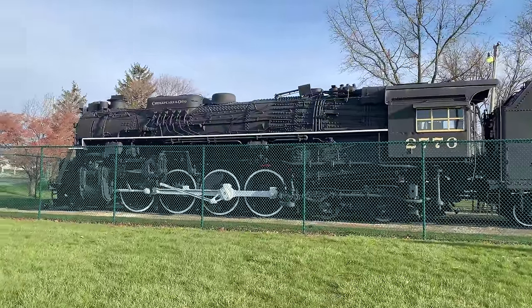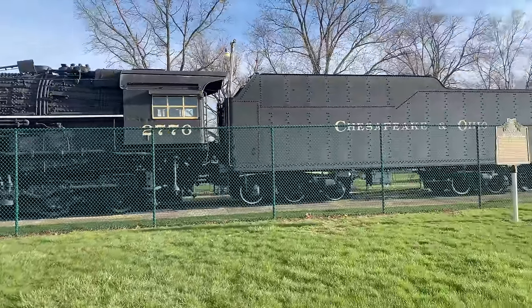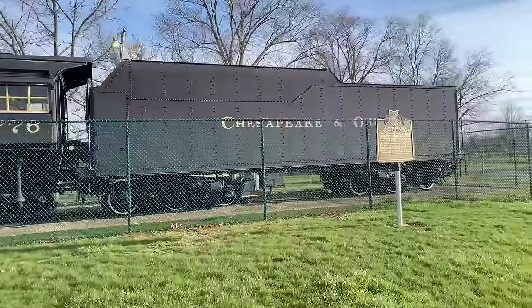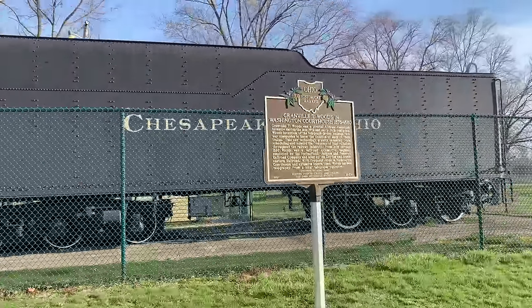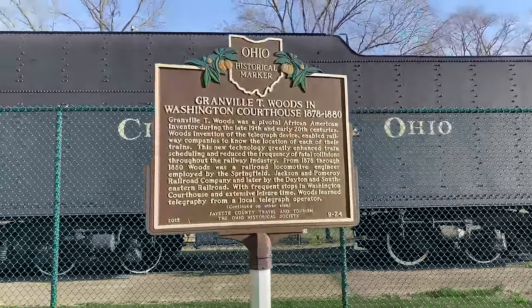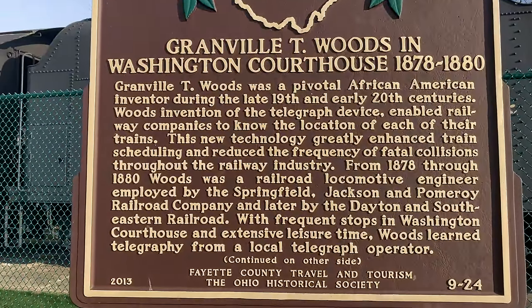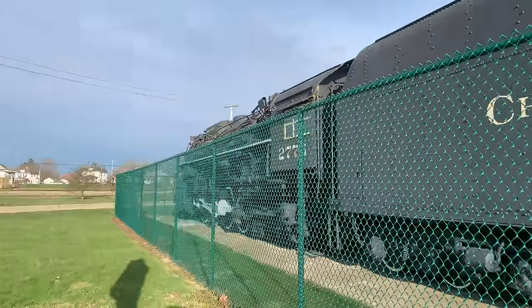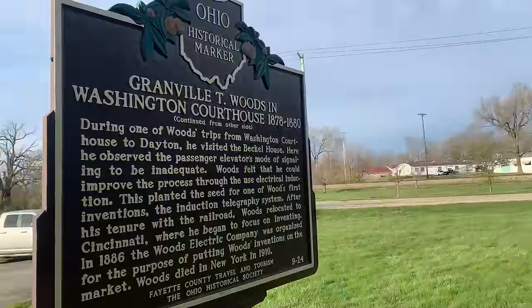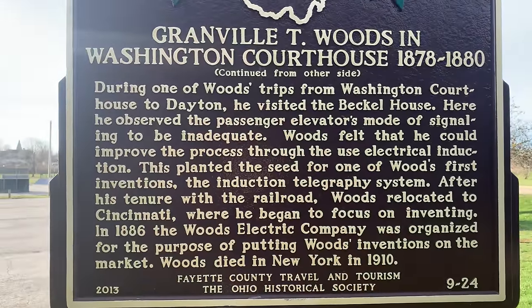Look at this old steam locomotive. Downtown Washington Courthouse, Ohio. And there's a plaque right here. Let's have a look at that. Just click on that and read it at your leisure. Click now. Let's check the other side. There you go. Click now.